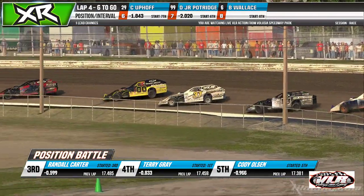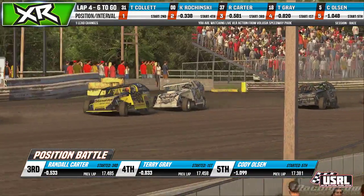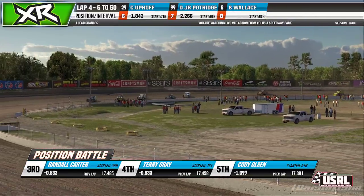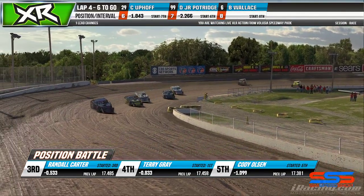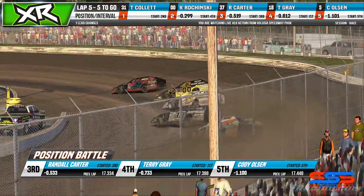Yeah, Terry Gray's definitely got a quick car here tonight. He showed it in qualifying, obviously starting on the pole. And he's right now sitting in 4th spot, but don't count him out. We're only halfway through this thing, so he's got plenty of laps to make it back up there. But it's still Tyler Collette, Kyle Rachinsky, Randall Carter, and Terry Gray, your top 4.